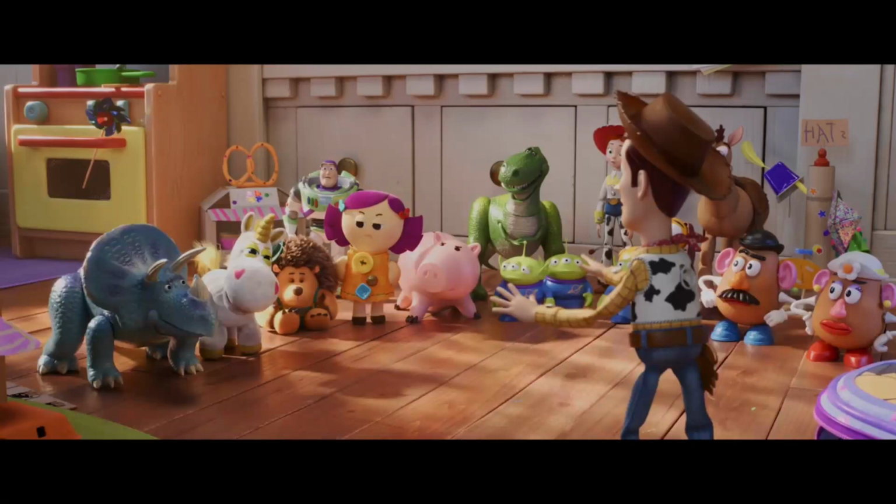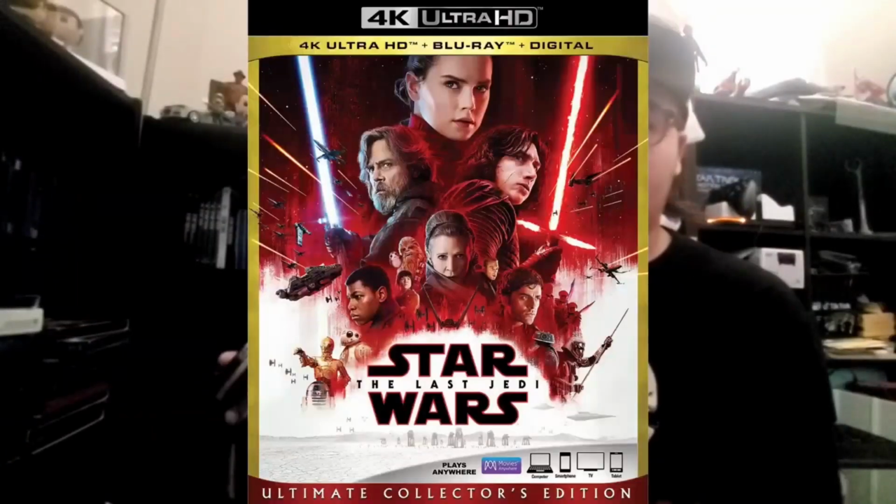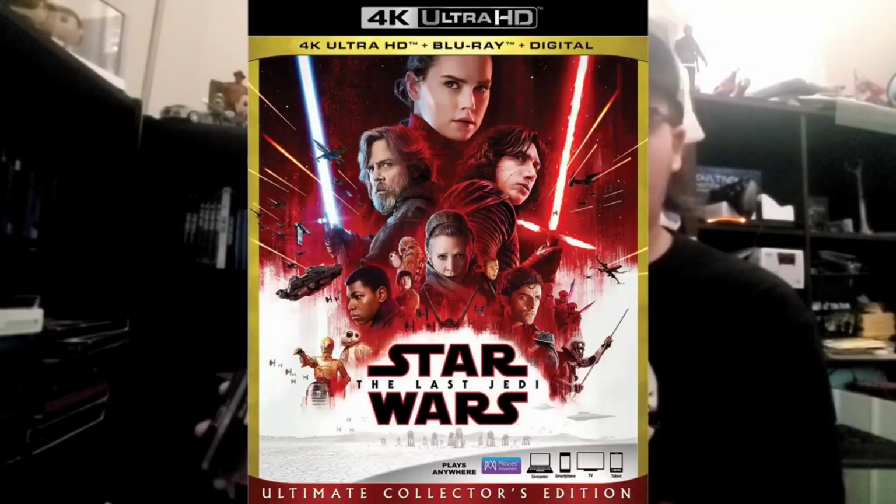But what I've actually been learning about Disney recently is that their new movies are actually true 4K. Actually, a good example of it was Last Jedi. That was released on 4K, and it was true 4K. It was not an upscale. And yet, the Marvel films are upscales, I think. So, it's kind of weird.